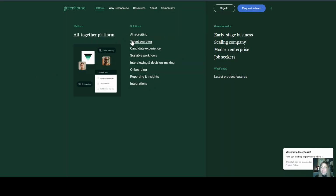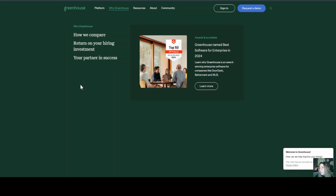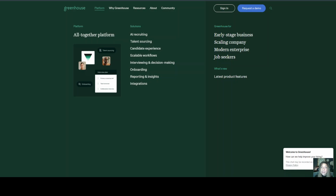So as mentioned, they've got AI recruiting, of course, talent sourcing, workflows, which are scalable, which I do quite like within that, and of course, interviewing and multiple features and reporting. Again, one of the larger, more well-known platforms out there. Greenhouse is really popular, but of course it comes at quite a price. Now, that is one of the things that I do recommend looking at if you are a larger organization.